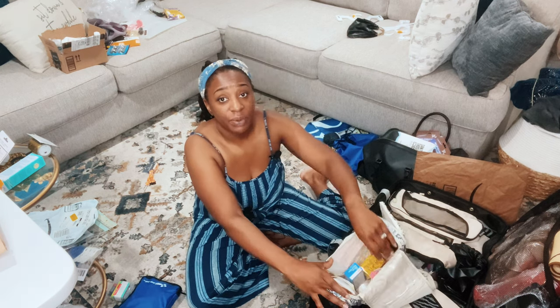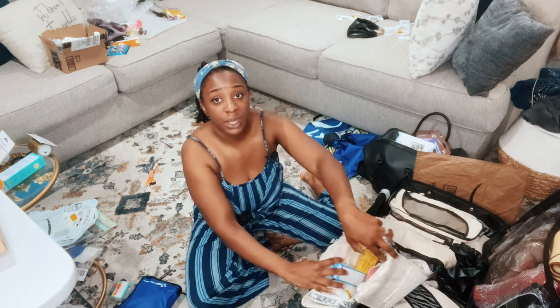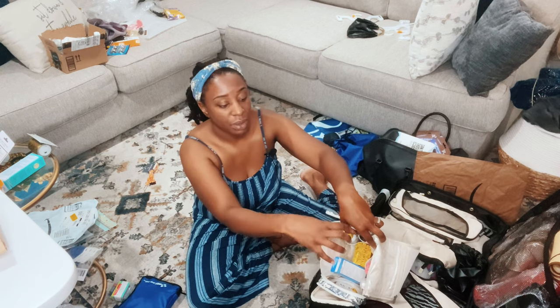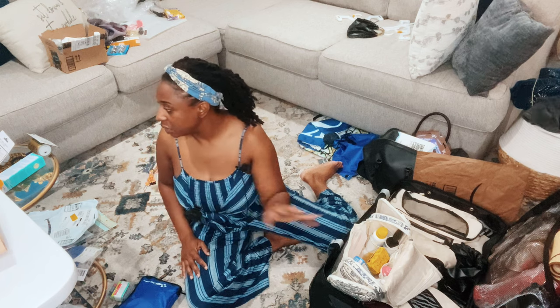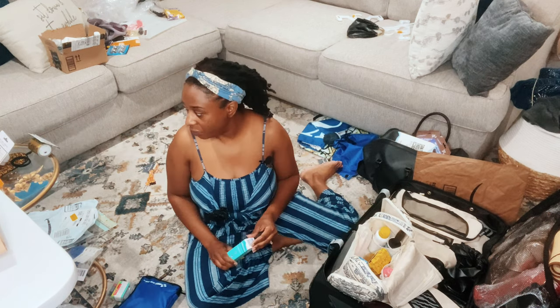Now, I put all that stuff in the little pockets and I still have a lot of space. I could probably still put my soap and lotion right in the top here. So that's really good. This is coming in handy. I'm liking it so far.